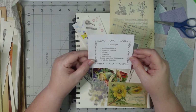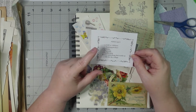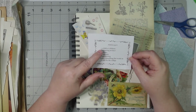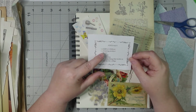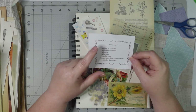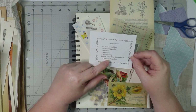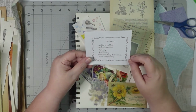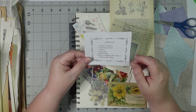This is Susan. Tonight I'm working on Margaret Miller's Collage Weekly Challenge, week 11 for 2022. The prompts for this challenge are a child or children, a cleaning product, a flower, a barcode, handwriting, and the bonus, something that works as a title for the collage. And I haven't come up with anything for the bonus just yet. And we'll see if I can think of something while I put this together.